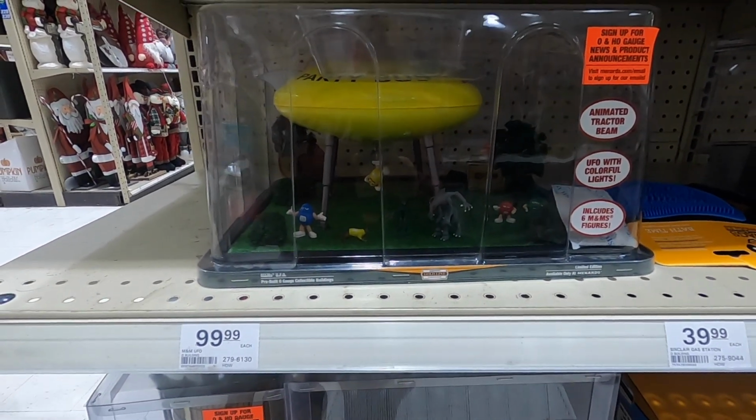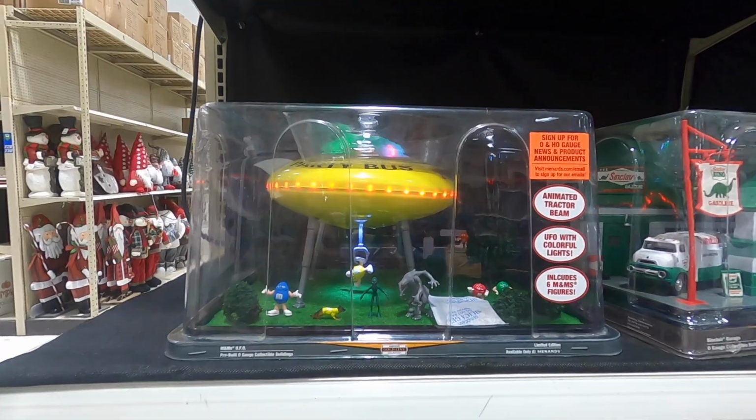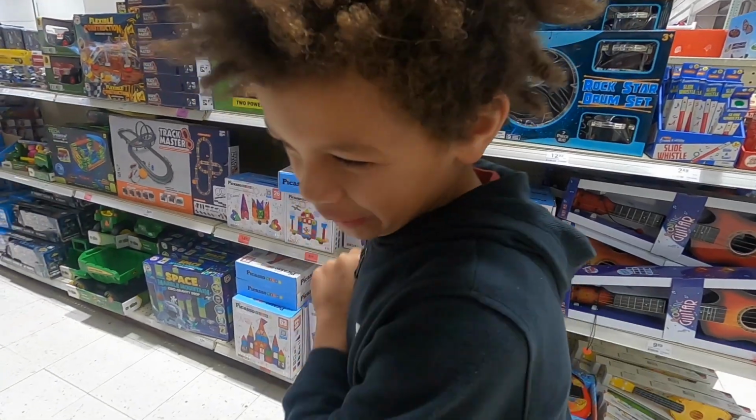They have stuff to add to your train set. Look at that. Look, it lights up even. I've always wanted an alien. We are leaving. So that was the Menards Enchanted Forest. Bye.